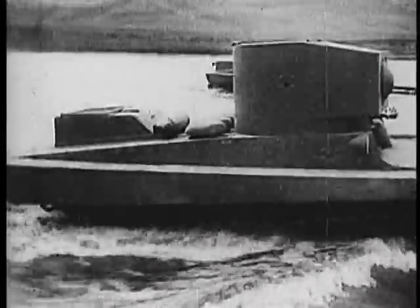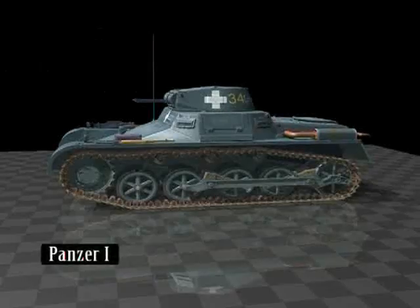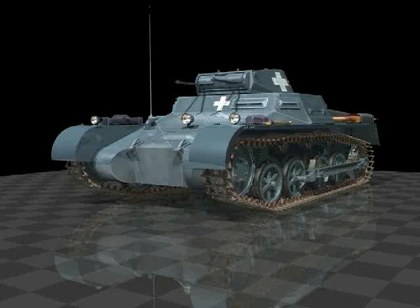The German doctrine on the use of tanks was well developed. Their attention to armor protection and firepower was superior to most other tanks. However, it came at the expense of speed and reliability.